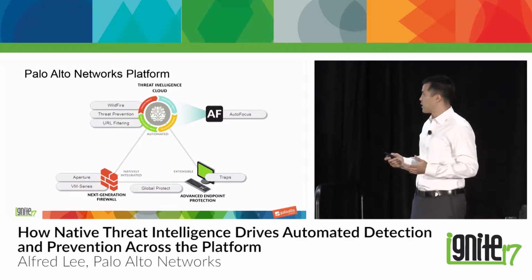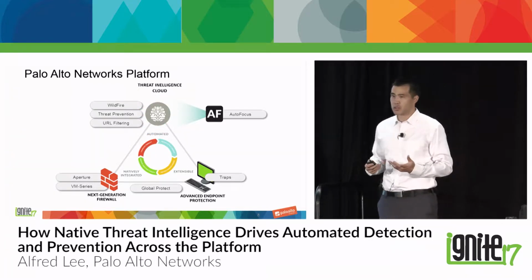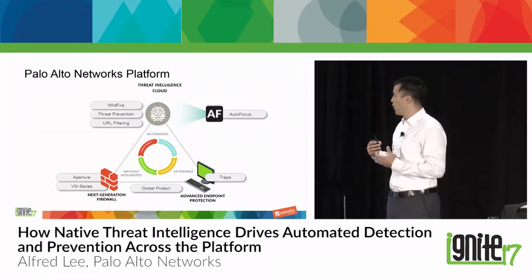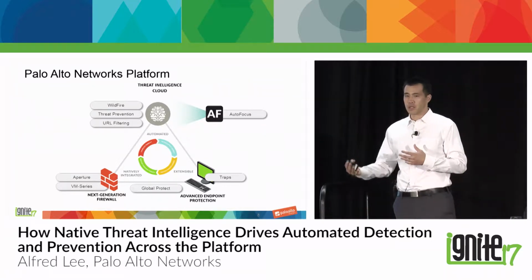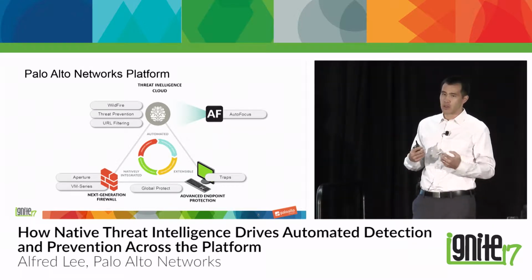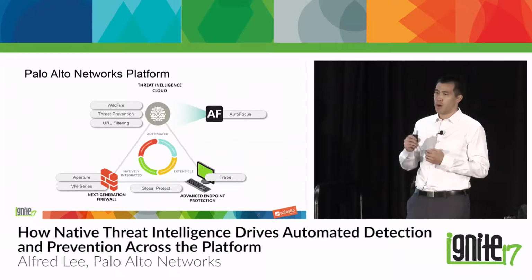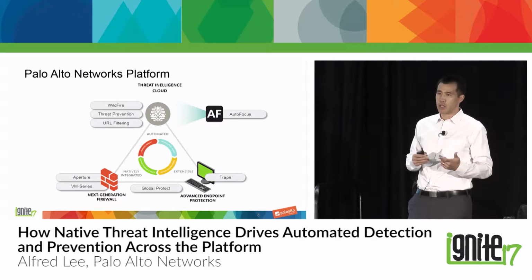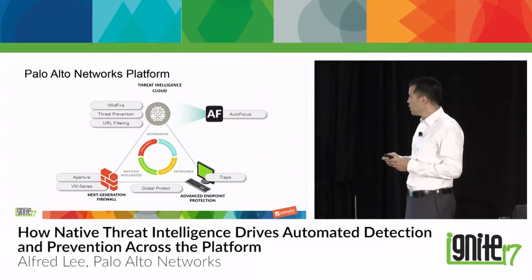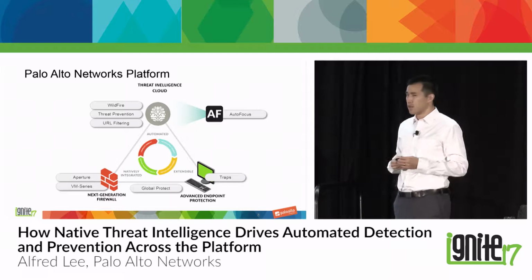So if you take a look at the platform, essentially the threat intelligence cloud operates as the brain. It starts to automatically feed in all this information and figure out how we can take these unknown threats and, as quick as we can, turn them into known and extract the right features or the right context to be able to provide to you, one, more protection, and two, more information and analysis and context around what's happening on the network.